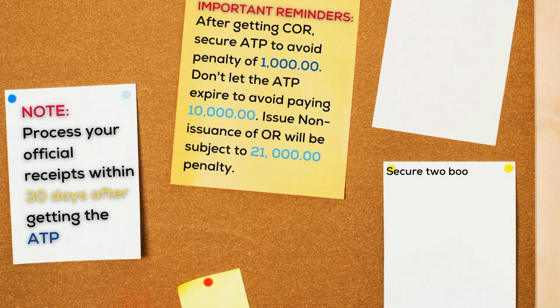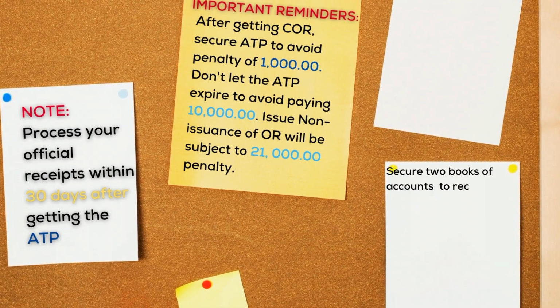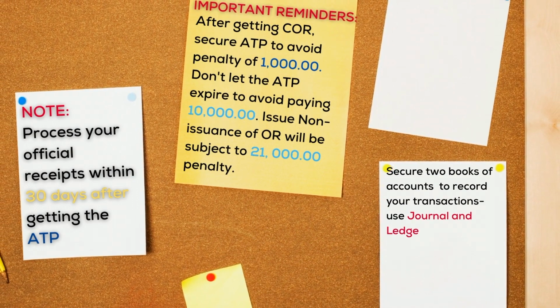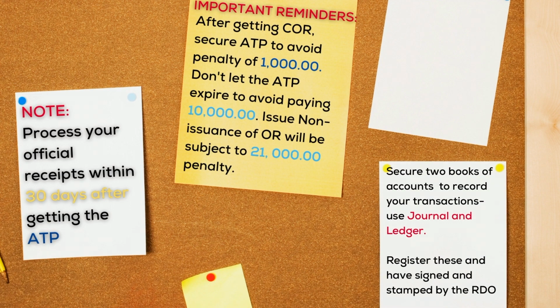As an online freelancer, you must have the books of accounts to record the income and other necessary transactions, using these journal and ledger. You must register these books and have them signed and stamped by the RDO.